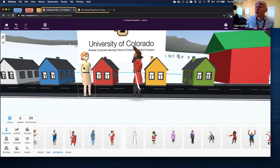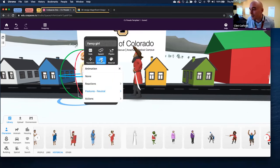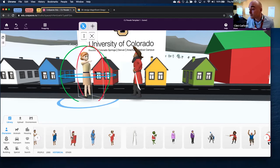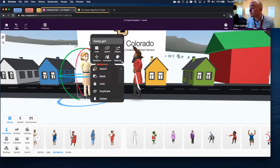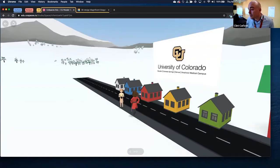Next step, so again, I'm double clicking for that advanced menu. Next thing I want us to look at is the animation, because this is where students tend to have a lot of fun. In this animation, I can choose a variety of reactions. I can choose postures. I could choose actions. So I could have her pretending to point at something. I can have her reacting to something, clapping. And again, if I hit that play button, I could see her clapping.